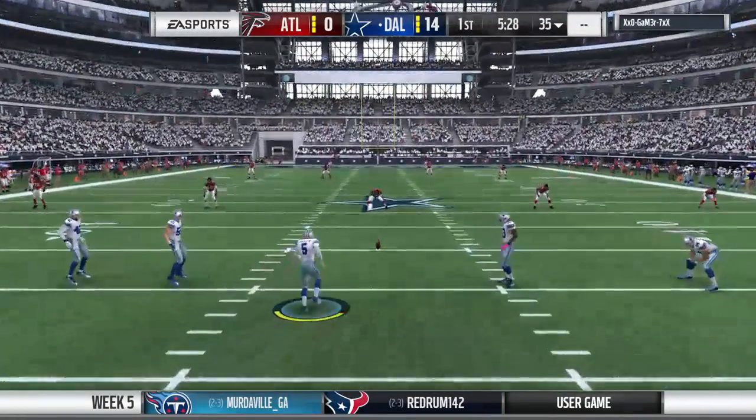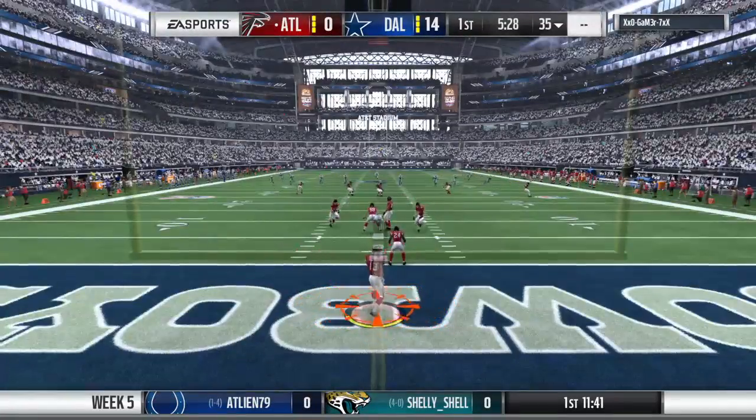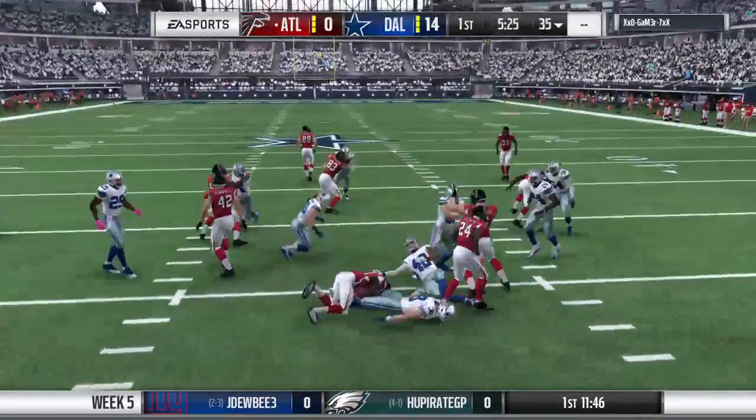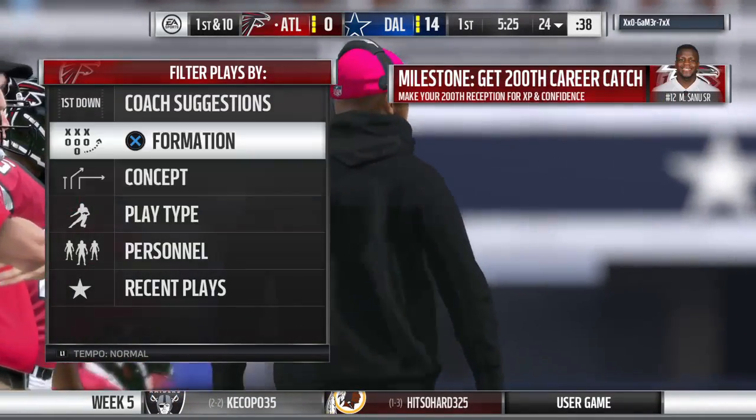Bailey now to kick it away after the touchdown. That'll be taken in the end zone. They'll bring it back to just about the 25, call it the 24-yard line.